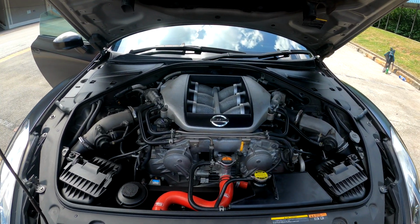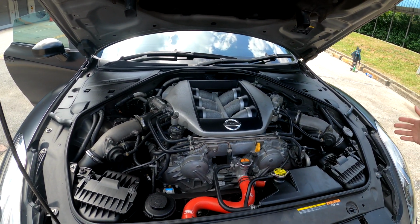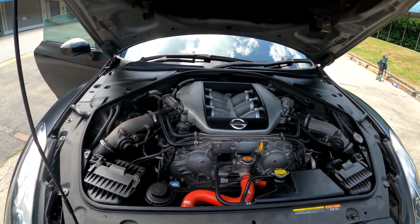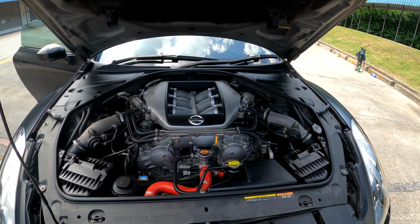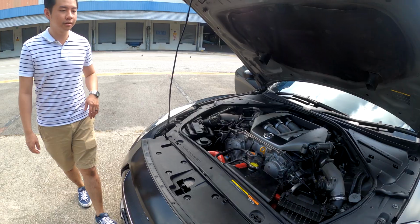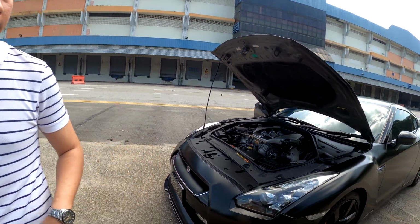Look at that V6. The turbos are actually hidden in the sides, with an airbox each. This is as close to stock as you're going to get. It's very hard to find a stock R35 nowadays, including the rims and the brake kit, still untouched.